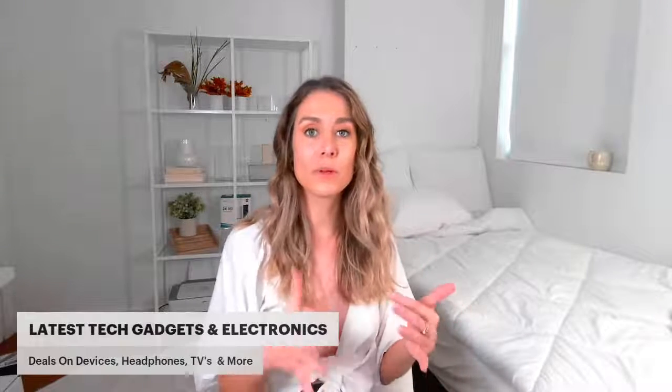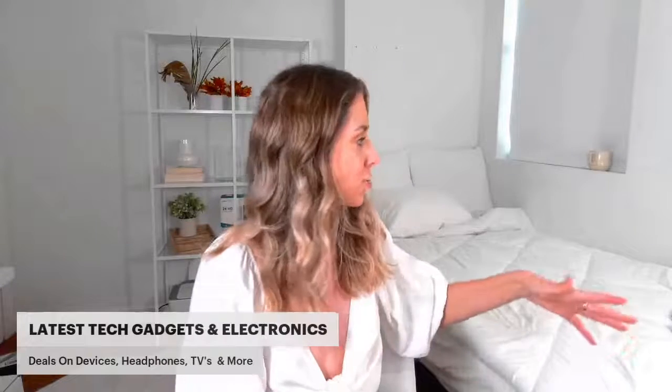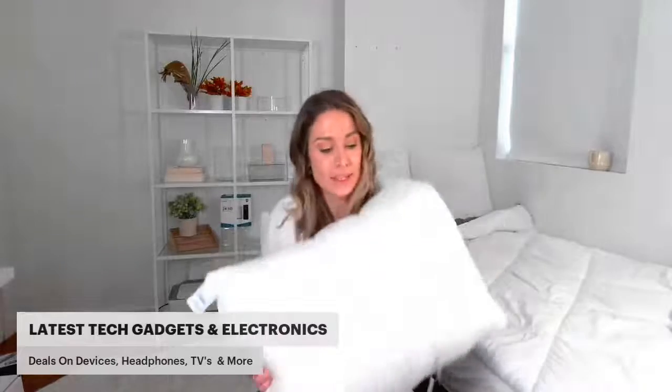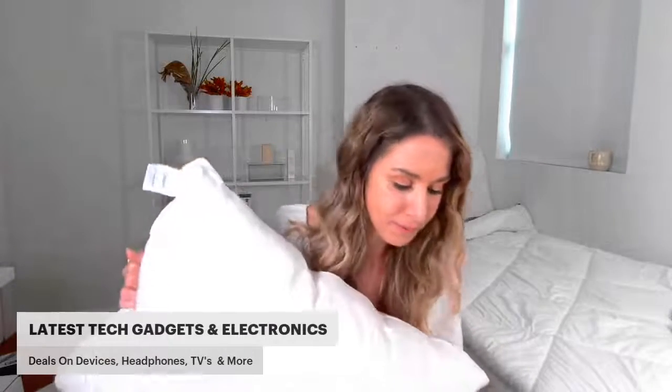If you're looking for memory foam pillows, pillows that are made of high quality construction, I have them here. So we can talk a little bit about it. I have these in my guest room as well as my regular room.